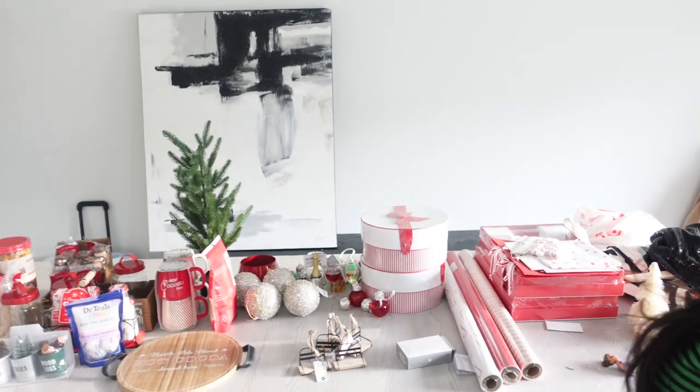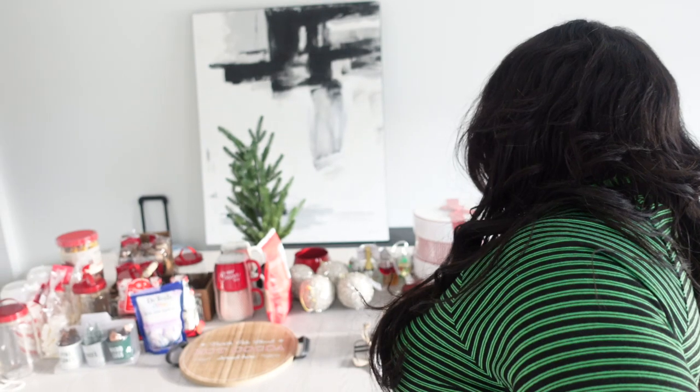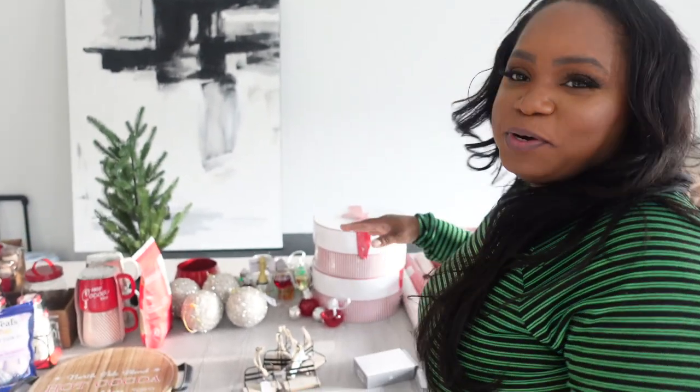Sidebar, I'm behind the camera, right? So she put out all this stuff. I'm like, is this all the stuff you got in the last couple of days? I didn't know she got all this stuff. I still got a couple things in the living room I need to bring in here, but I'll show that later. So let's start with packaging.